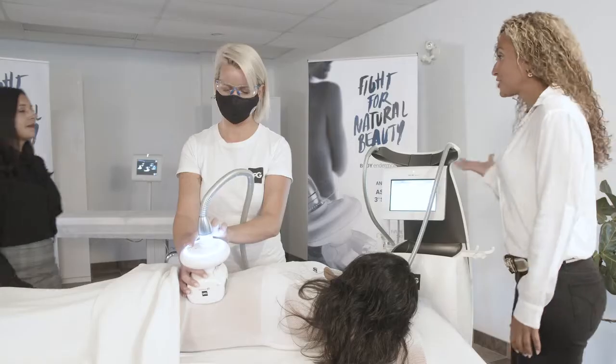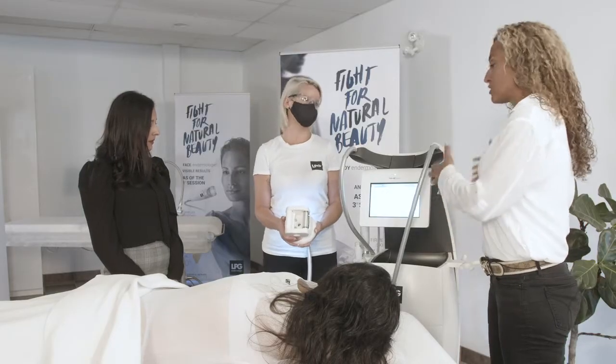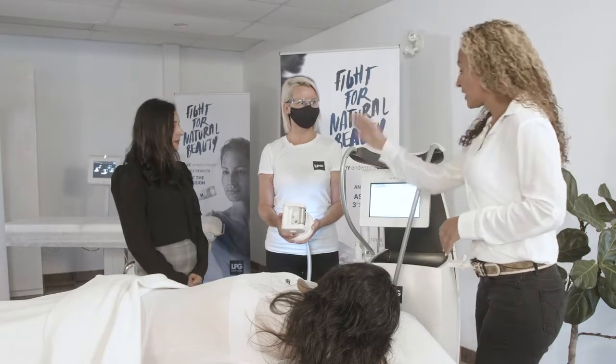This is basically the technology, the CELLU M6 Alliance. As you can see, it doesn't take much space. It takes the space of a chair in a room, easy to maneuver, easy to move with. We have a long hose, so we're a distance from the customer.